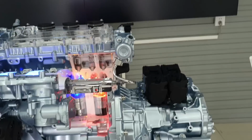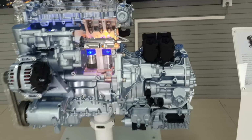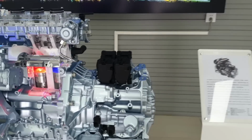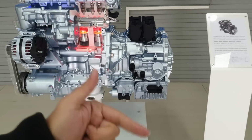So Geely explains the benefits of it is that you get a smoother takeoff from standstill. Not as smooth as a torque converter gearbox, but definitely smoother than the dry clutch transmission. You get better management of the heat inside the transmission. So the fluids, all right.